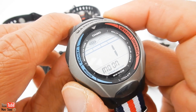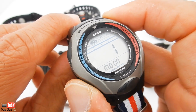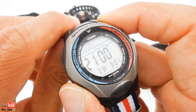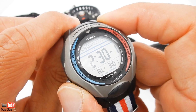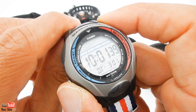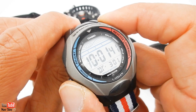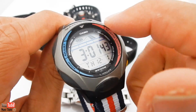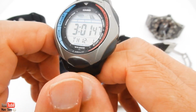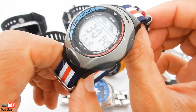But it's got everything I need it to be honest, as a travel watch. It's got a timer, it's only 1 hour, which is okay enough. It's got alarm. I think it's got 3 alarms. It's got a stopwatch for when I'm training. It's got a second time zone. It's got a tide thing there. But one of the things I really like about this watch is I don't have to worry about it.